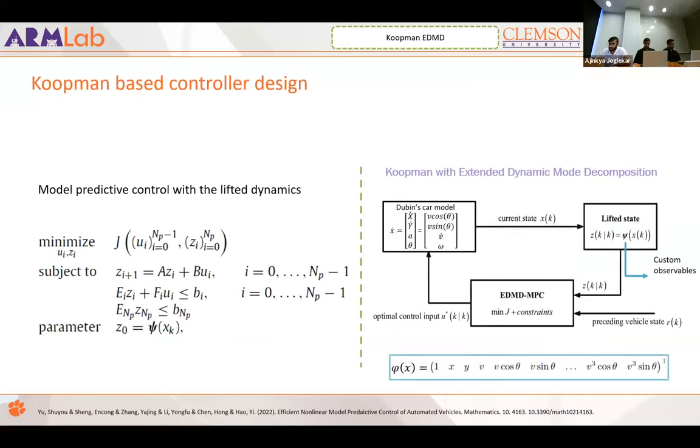So how can we use this for control? Okay, we got the A and B matrix. Now we can simply deploy linear model predictive control over here. And the dynamics are given by z_{i+1} = A z_i + B u_i, where z_i is nothing but the lifted state, which is psi of x.